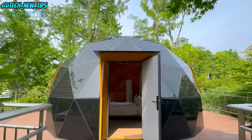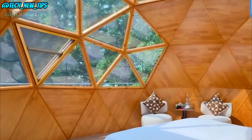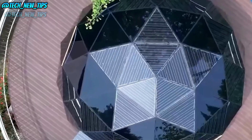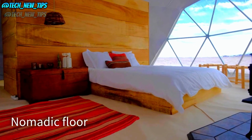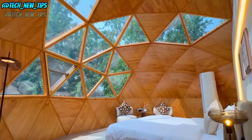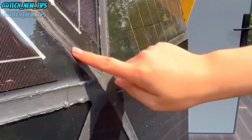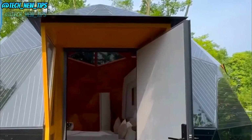Yes, the Tensor Dome is not something you'd typically find next door. It's not just a chill spot, but also a super-efficient power-generating machine. From afar, you might mistake it for some abstract art sculpture created by a geometry-obsessed artist who thought triangles were the future. But actually, each of those triangular glass panels is a solar panel. That's right. You're not just sitting under a dome for a rainy day retreat, you've got a personal power plant parked right in your backyard.